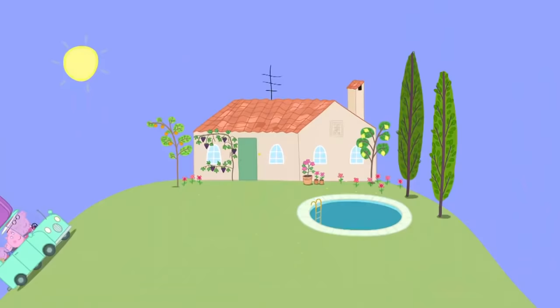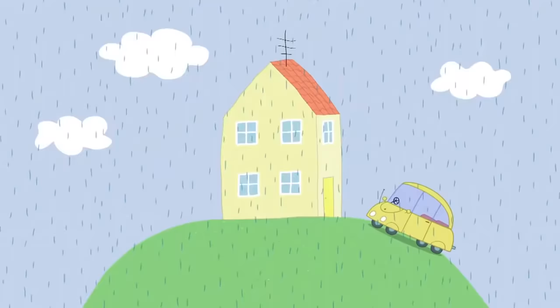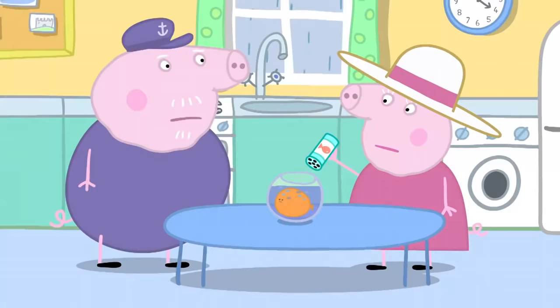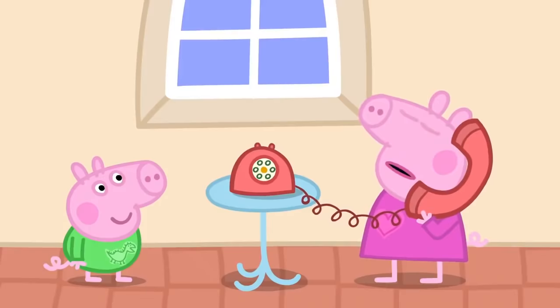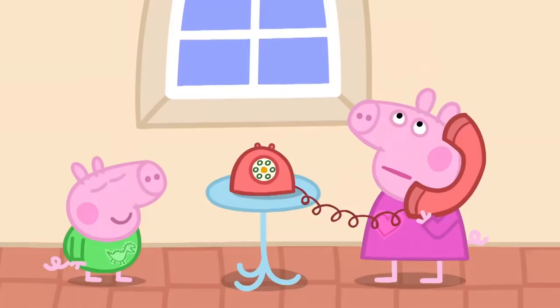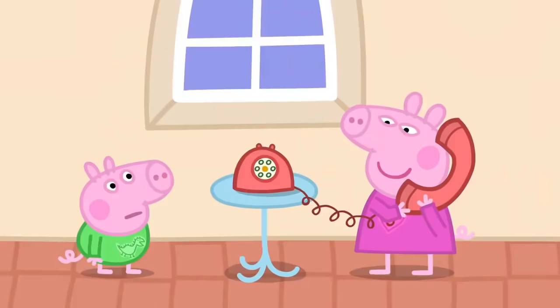Peppa and her family have arrived back at their holiday house. Time for bed. Can we ring Goldie the fish, Mummy? Okay. Granny and Grandpa Pig are looking after Goldie the fish while Peppa is on holiday. I do hope we're feeding Goldie enough. Hello? Hello, Grandpa. Is Goldie all right? Goldie is fine. I sent her a postcard today. Has it arrived? Oh, not yet, but I'm sure it will get here soon. Night, night, Grandpa. Night, night, Peppa.